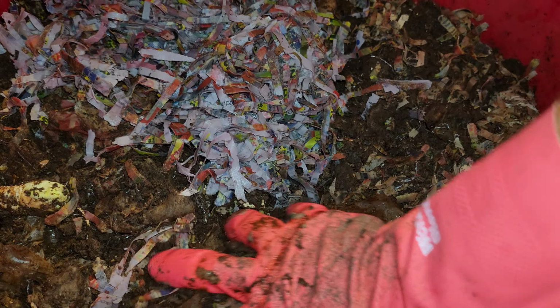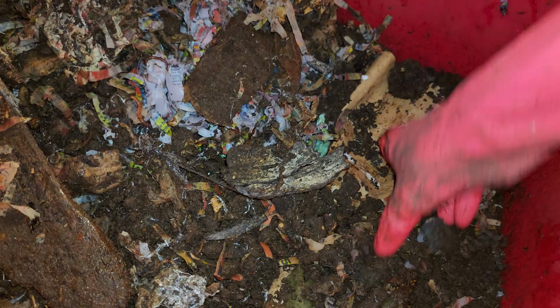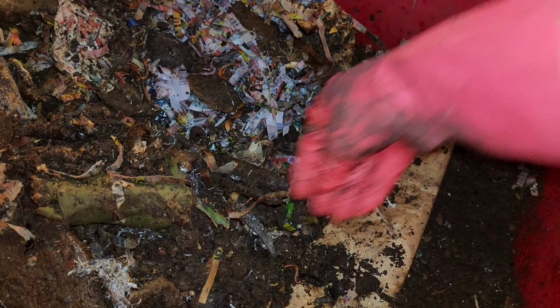But, I'm gonna go ahead and do a small feeding over here. And top it off with a little bit of newer paper. And we'll move all the older stuff back over from the side I'm supposed to be harvesting. All right, well, interesting. Interesting, interesting.